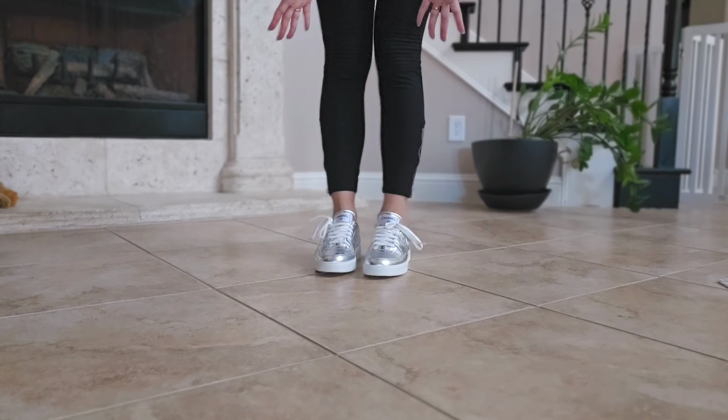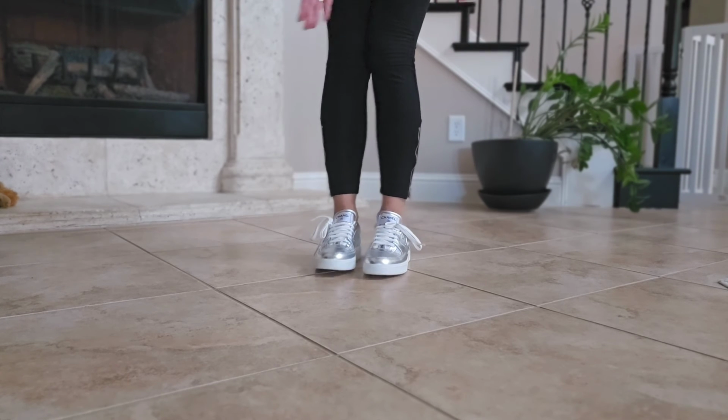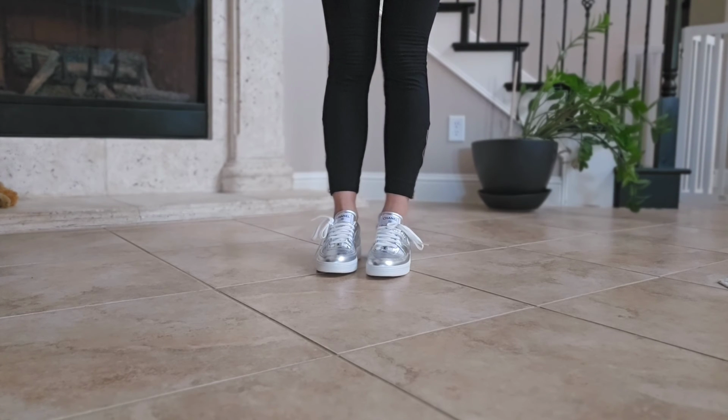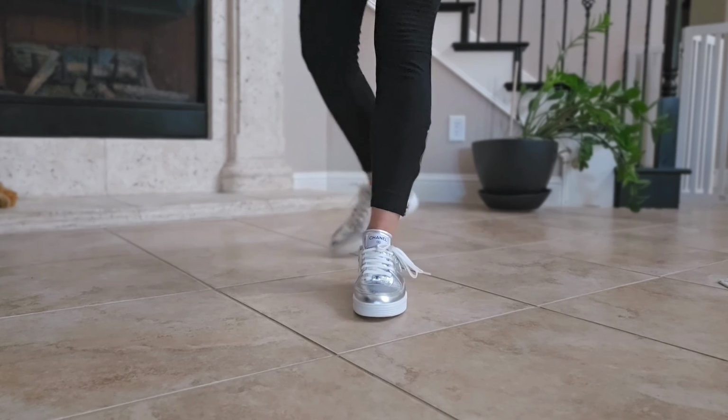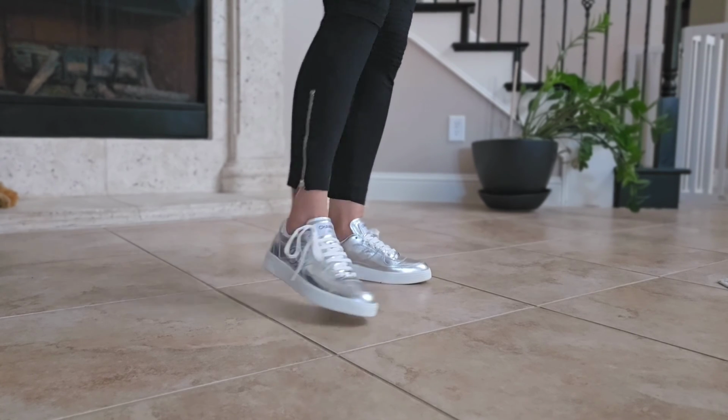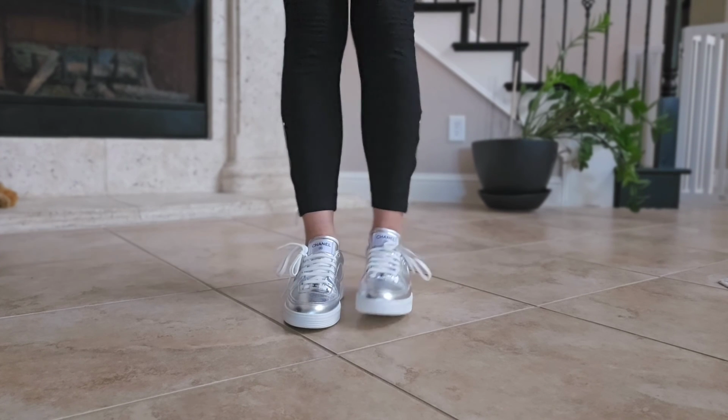Okay guys, let me know what you think. Do you like them or don't? Leave your comments down below. I think I like them. Pretty shiny, pretty lightweight, pretty comfortable.